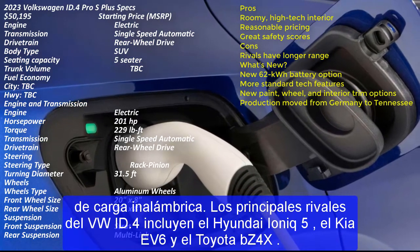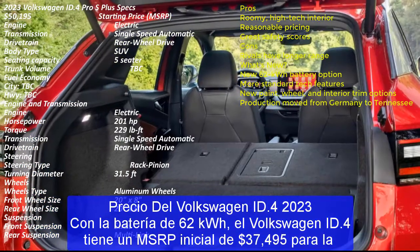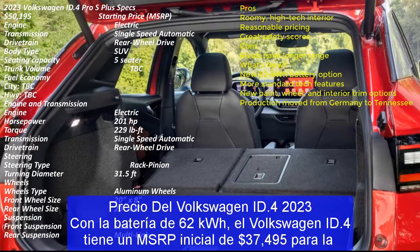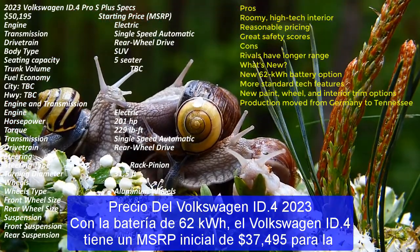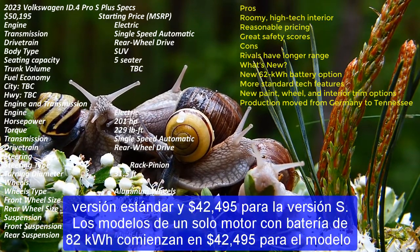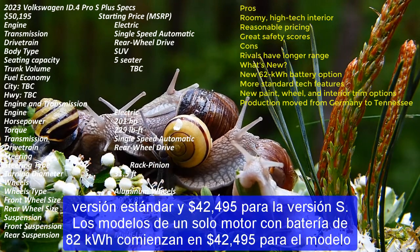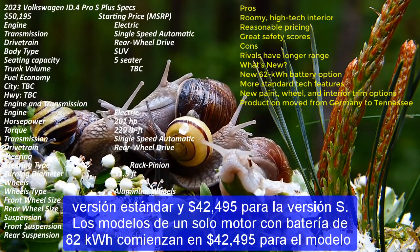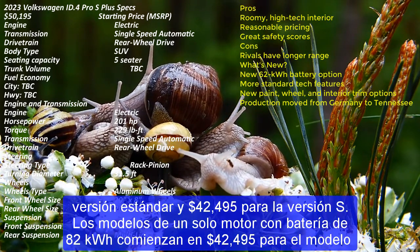On the Pro, Pro S, and Pro S Plus models, you can upgrade to the dual-motor AWD powertrain for an extra $3,800. A $1,295 destination fee applies to all ID.4 models. These pricing figures are before any federal or local tax incentives kick in. Depending on where you live, the price can come down significantly.